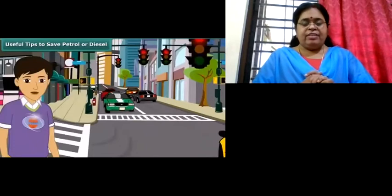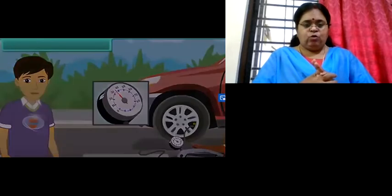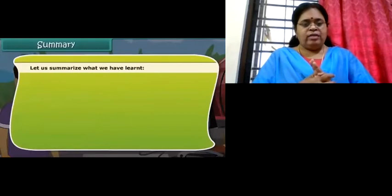What are the tips that we can use to save petrol or diesel? You know that we have to see that our vehicles are always well maintained, because if they are not well maintained, definitely the wastage of petrol or diesel is more. We have to see that their emission or their combustion is also very much proper. And when we are waiting at the traffic signals or any other places, when we want to do some work, we should ensure that the engines are all switched off. In other words, these are the different ways by which we can definitely conserve our fuel.